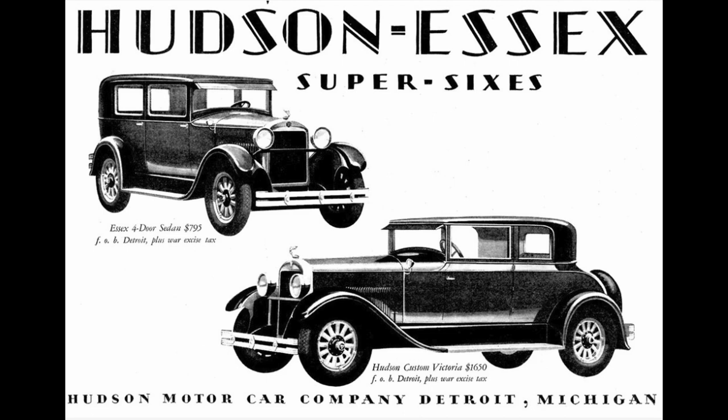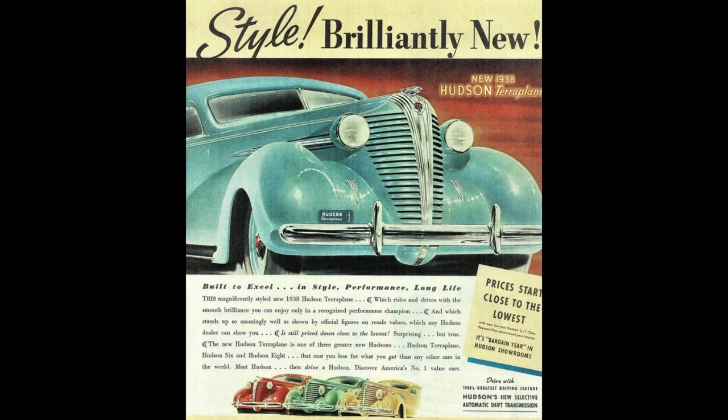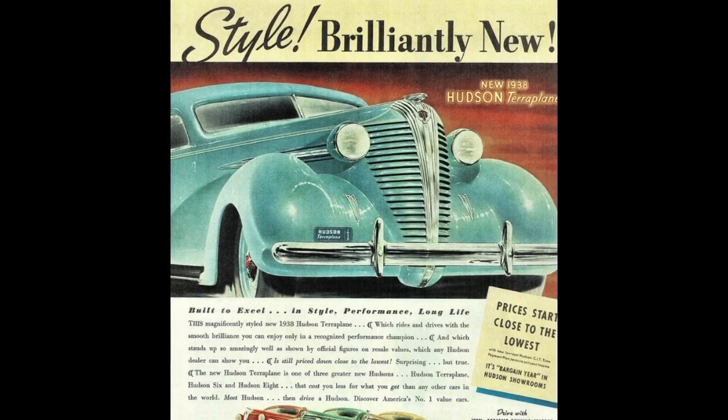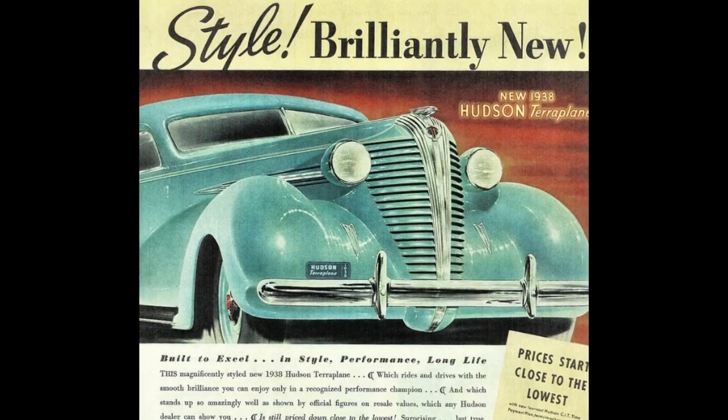They wanted a second line of cars, so they developed the Essex. And the Essex was their secondary line. The Essex turned into the Terraplane, which was their second line. They built six cylinders and eight cylinders, all straight inline engines, L-head with splash oil. And then during World War II, they built parts for the defense industry and landing craft engines, an Invader landing craft engine.